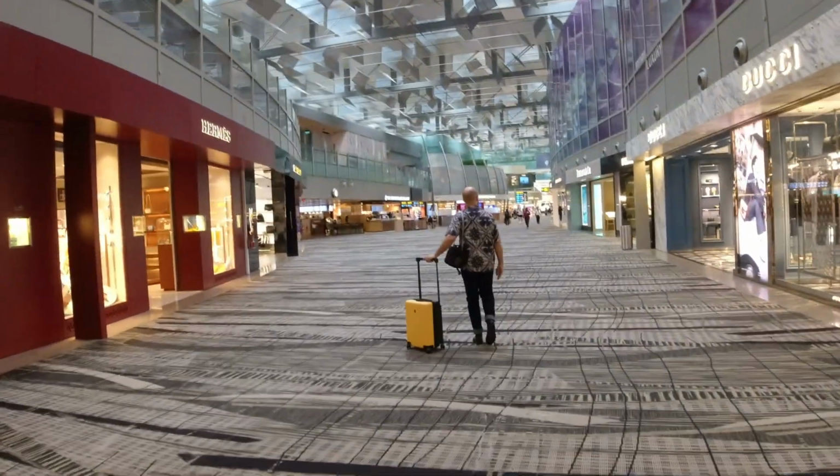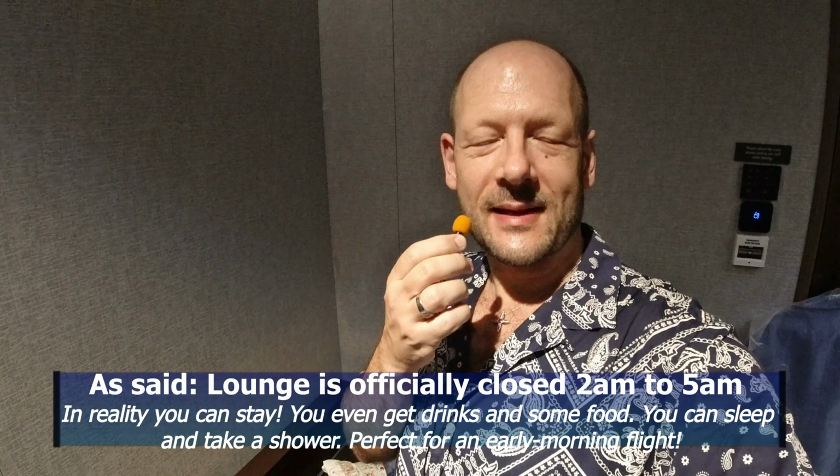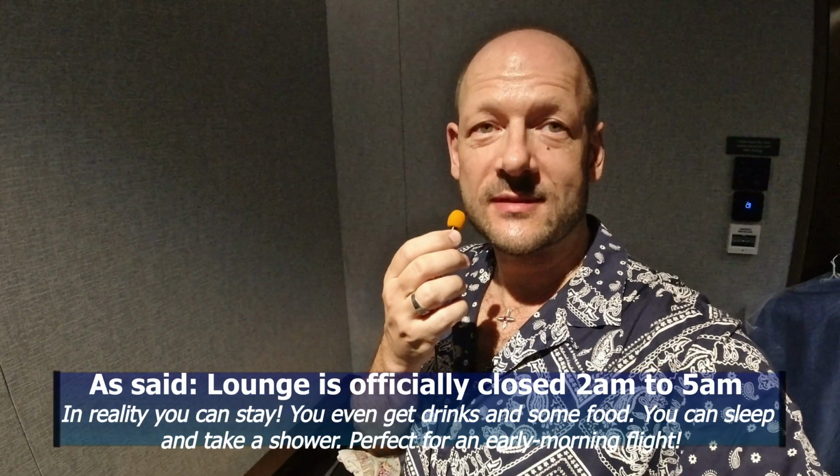So I spent 2 beautiful hours napping in this nap room, and then I walked around the airport a little bit more. Then I went back to the lounge again, and now I'm having another nap room for the rest of my stay here. The lounge is closing at 2 a.m., but I'm allowed to stay in this nap room until my early morning flight. So that's really fantastic service.